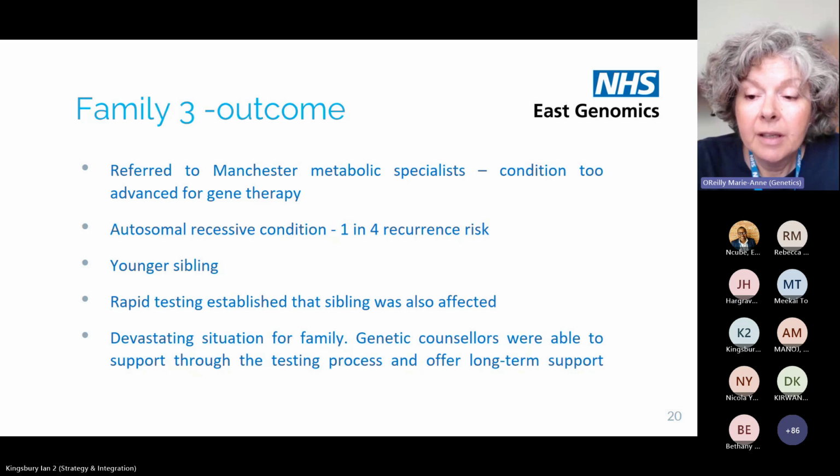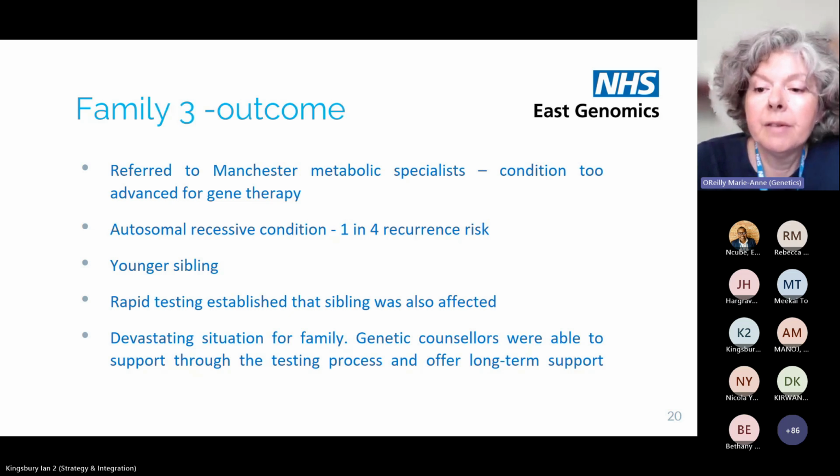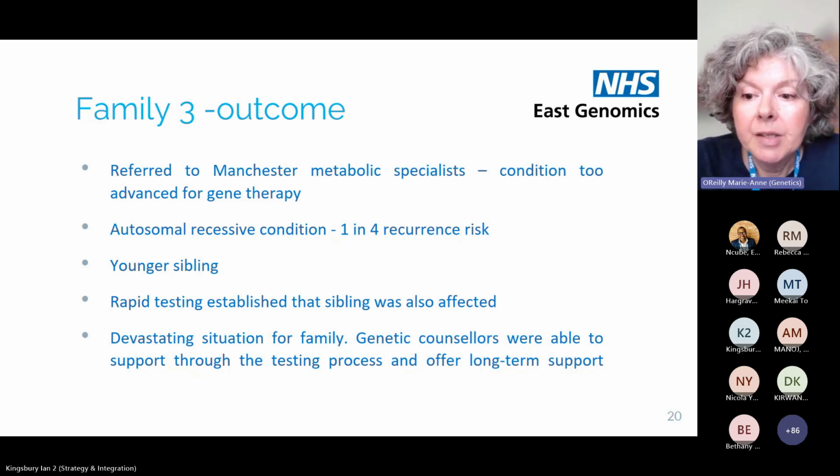Obviously an incredibly difficult situation for the family. However, this child was young enough to be referred to Manchester to have gene therapy. So very difficult, but one outcome that came out of this was positive for that family in terms of being able to access quickly and diagnose the younger child prior to development of symptoms.